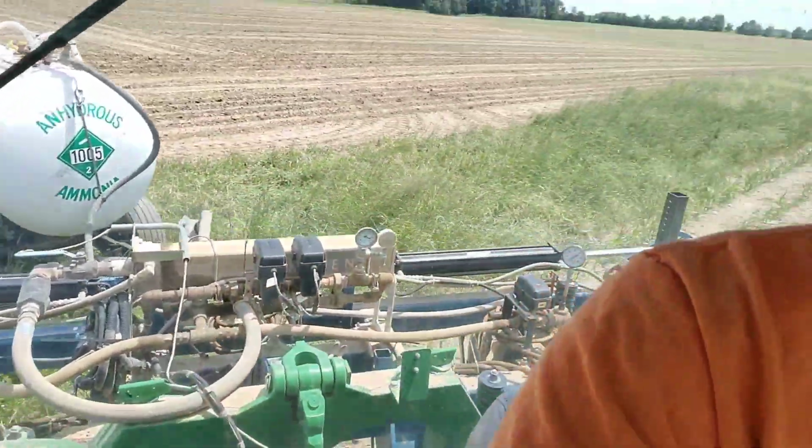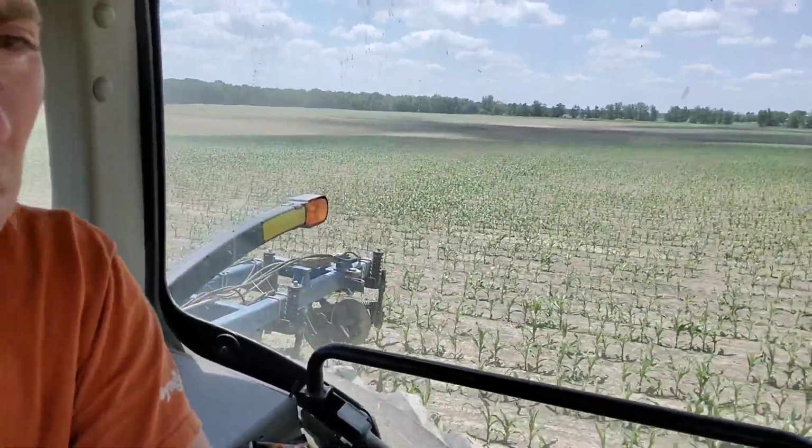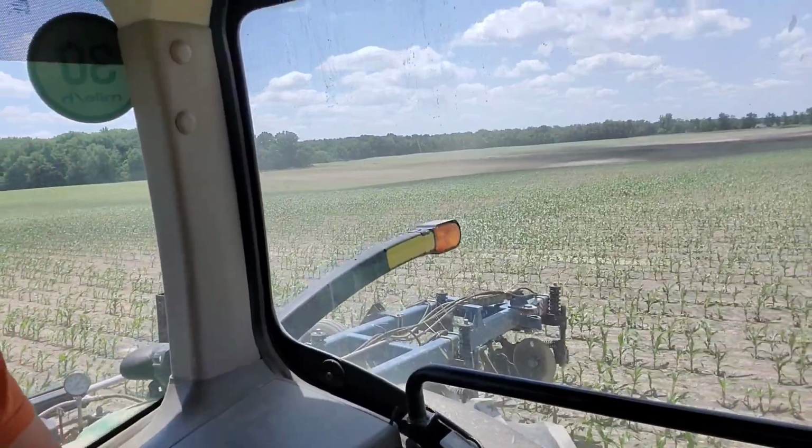Alright, that field is done. Jump across the lane here, and we'll work in this next field. There's 35 acres in this field, which a lot of this is taller corn. About half of this field-ish, maybe a little more, we did not tear out, so it's bigger corn. And time to get it side dressed because it's growing.